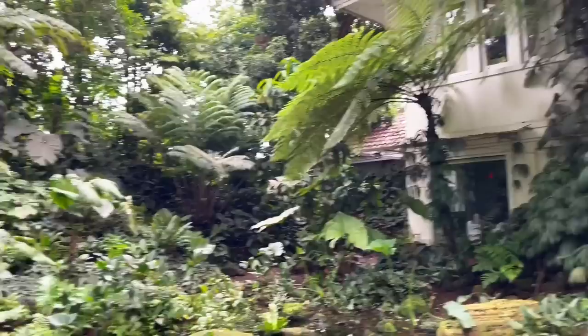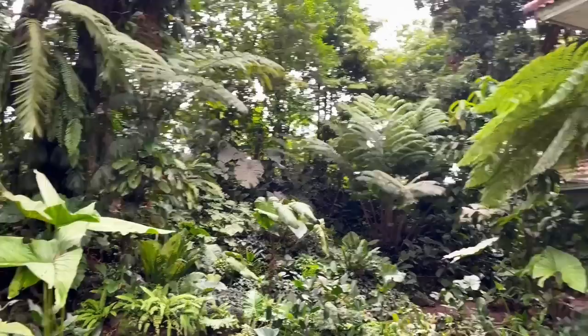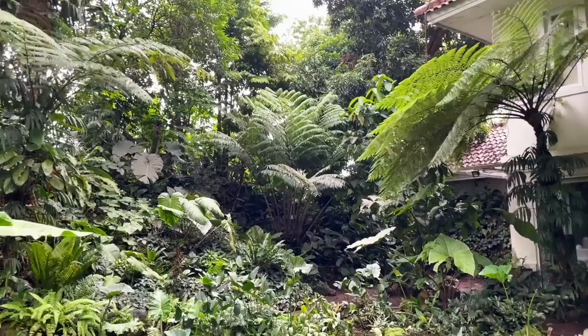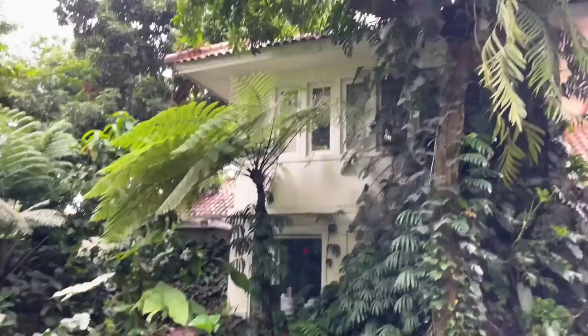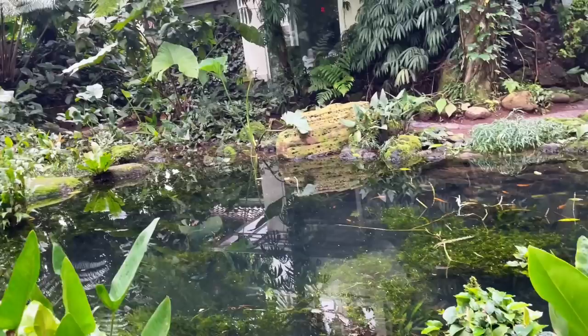Do you have any pest issues here? Oh, no. People ask me if there are a lot of mosquitoes sometimes. They ask me about that. But that's why the small fish are here. They're eating the larvae of mosquitoes. It's not free of mosquitoes, of course, but they don't really disturb us.